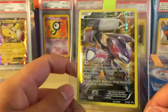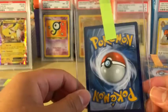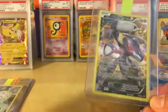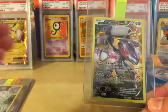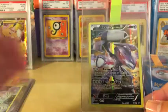Genesect Full Art, X and Y promo 119. So very nice card. Very clean. Hoping to get a 10. Because, again, from PSA Returns video number 30. Number 30, I mean number 3. I don't know what's wrong with me right now.